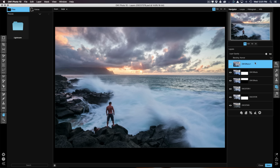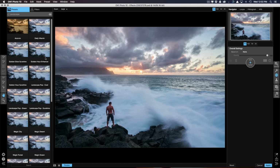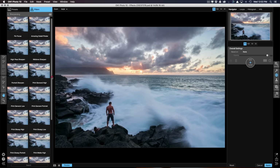And now the only thing I need to do is do a little bit of sharpening in the rocks to make sure that those have a little bit of pop to them. So I'll hop back into effects one last time. And instead of doing the presets now, I'll go over to filters and find something for sharpening. So we'll go into the sharpening and let's just see.